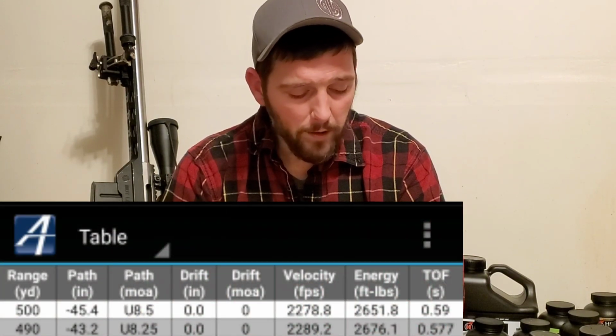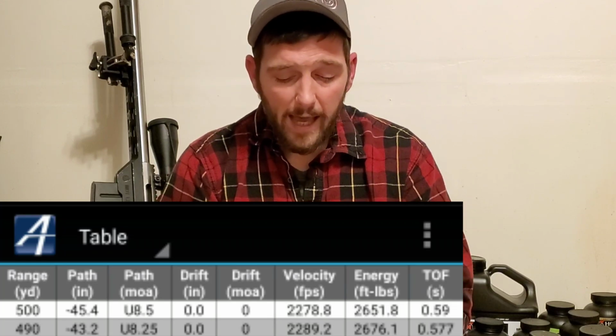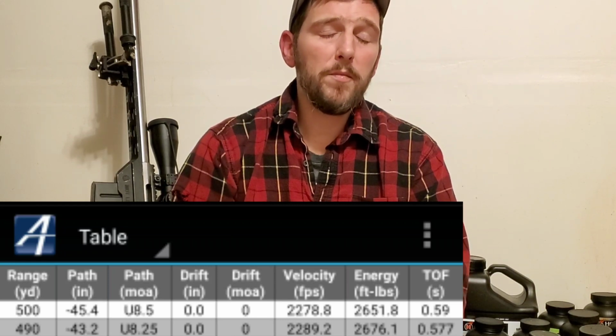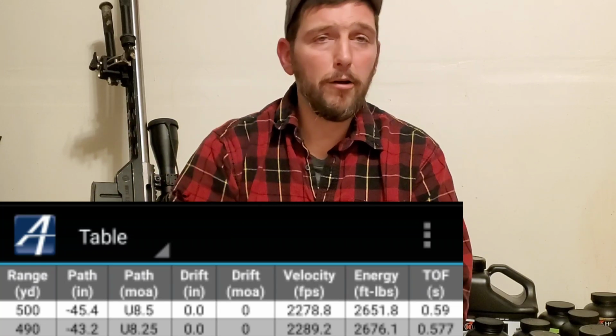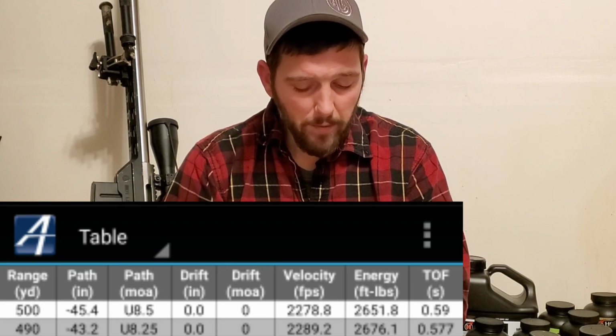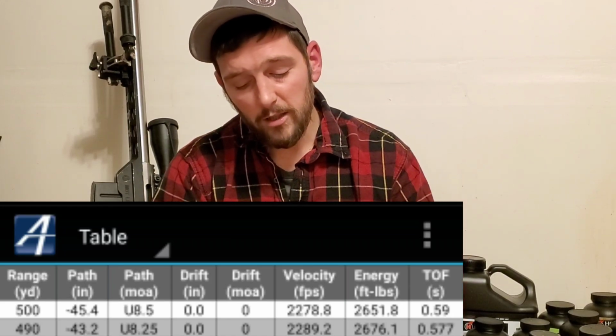With the 300 Rum at 500 yards, you're looking at 8.5 minutes of angle elevation with that 230 grain Sierra Match King at 2,840 feet per second. So just under 2 minutes of angle gain from the 300 Rum at 500 yards. Now, the energy on target at 500 yards with that 230 Match King is 2,652 foot-pounds of energy. So even though the 338 Lapua is leaving the muzzle 200 feet per second slower, the energy on target, even out to 500 yards, is over 200 foot-pounds of energy more from the 338 Lapua.